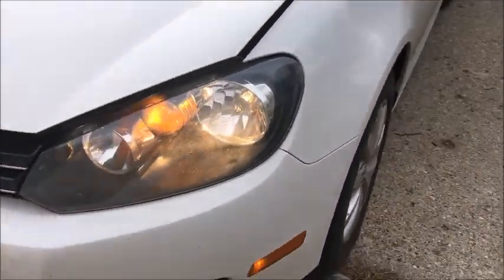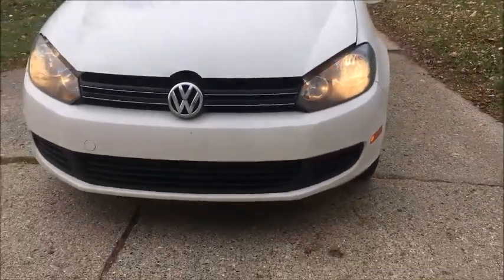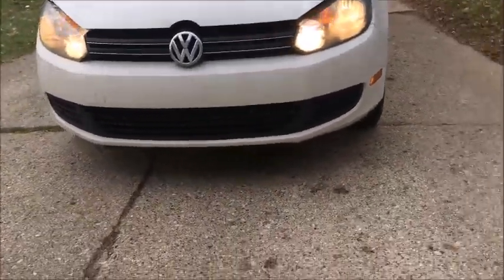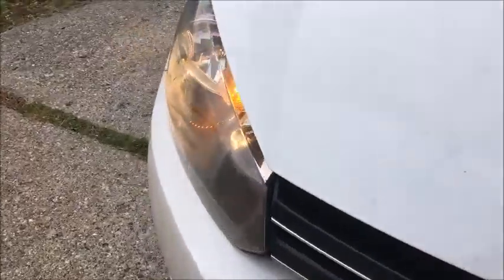So here are the headlights in their mighty halogen glory. Cut on the brights right there. There you go. No fog lights, but we do have those side reflectors, which, if I remember correctly, this one burned out, so we replaced it. Nice engine.